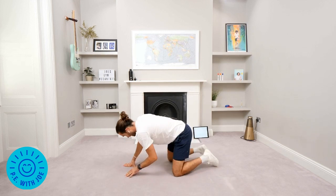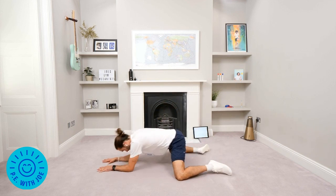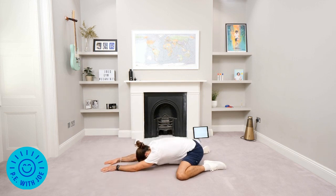Next one. Just sit down and put your feet together. So yeah, feel like that, and then we're gonna stretch forward and just sit back. So stretch forwards, and then sit back. Oh, what a great workout. What a great session.